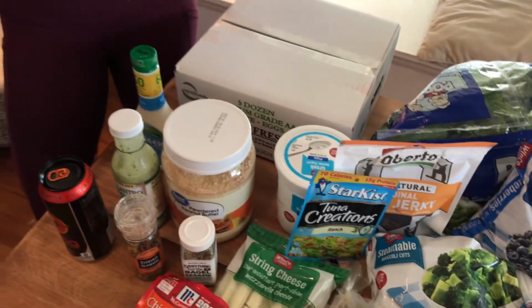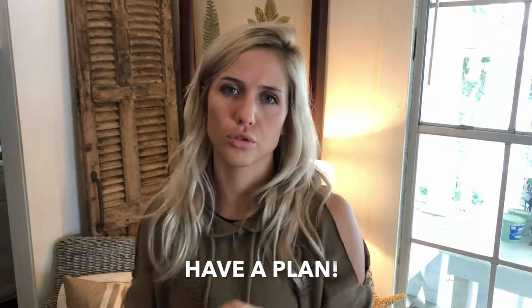When I go to the grocery store, I know what I get every week because I've done this so many times. If you don't know what to get, don't go into the grocery store thinking, oh, I'm just gonna walk around and see what I think I should buy for the week. Or I think that maybe I'll make this when you're at the grocery store. Take 5-10 minutes before you go to the grocery store, sit down, think about your upcoming week.